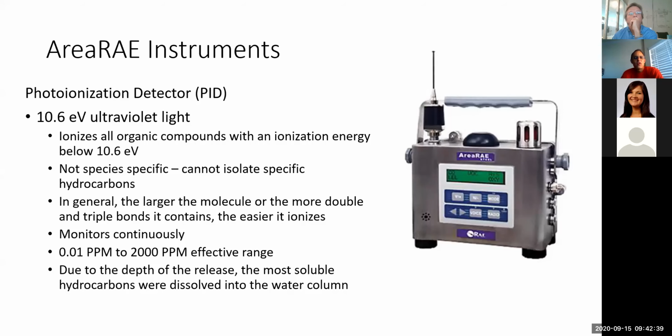A little talk about the area array instruments. It's what they call a photo ionization detector, or a PID. What it does is it has a pathway where it draws air through it, and then it has a high intensity ultraviolet light that is putting out energy at 10.6 electron volts. It will ionize any organic compound that has an ionization energy below 10.6 electron volts. So it's not species specific, so you can't isolate specific hydrocarbons. But in general, the larger molecules or molecules with more double or triple bonds tend to ionize easier.